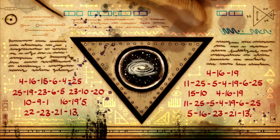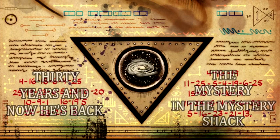Now, this actually is a very interesting translation cipher right here. It translates to 30 years and now he's back. The mystery in the Mystery Shack. Now, interestingly enough, 30 years is the exact time frame if you look at when this episode supposedly takes place in the timeline of Gravity Falls. First of all, summer of 2012. That is when this episode takes place.